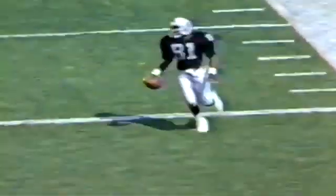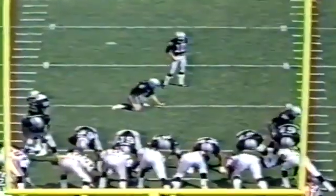All right, he's got a couple of holes, but there he makes people miss. And at this point, he's got Abbott on the run, even money, and you can forget about it because Tim Brown is one of the fastest people in the NFL. 97 yards. If there was any question, it has now been answered.